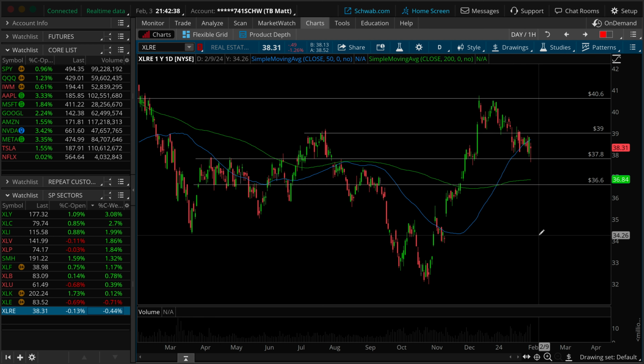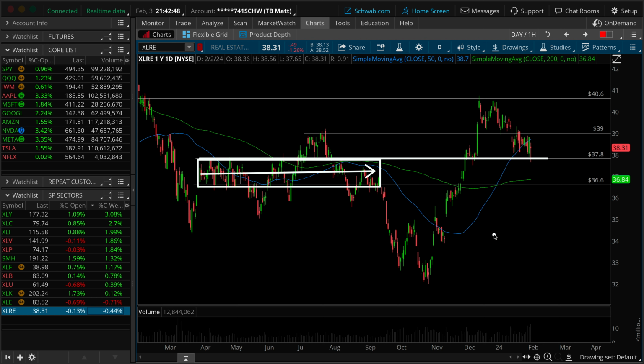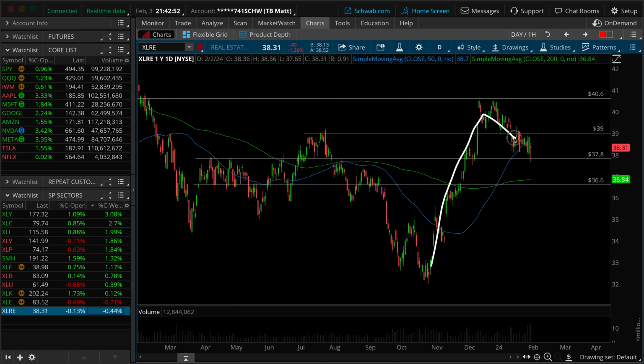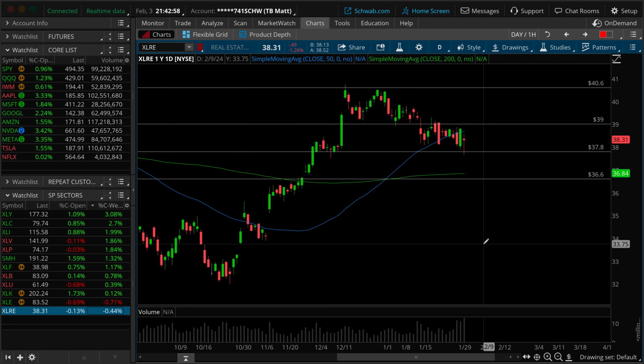Next up, XLRE, real estate, lightweight sector, also very rate sensitive. Even with Jerome Powell saying that, hey, we're not going to cut rates, it has not fallen back down into the majority of the consolidation range from all of 2023. It's just not there. So is this going to be a monthly high or low over the top of that balance? Certainly seems possible. Big lower wick on the Friday session, hammer candle there, closing back inside of Thursday's range. We'll see if it moves higher.